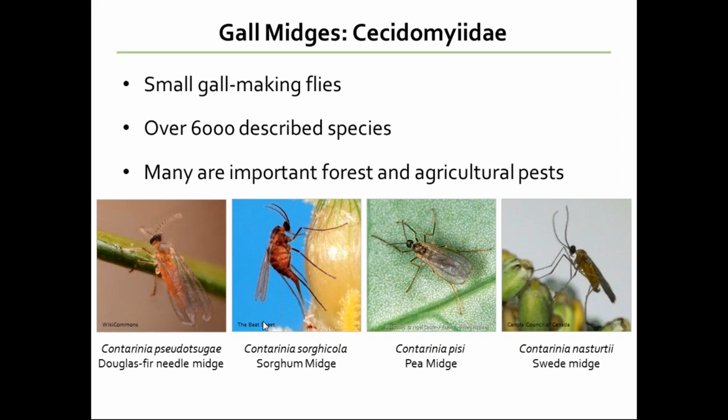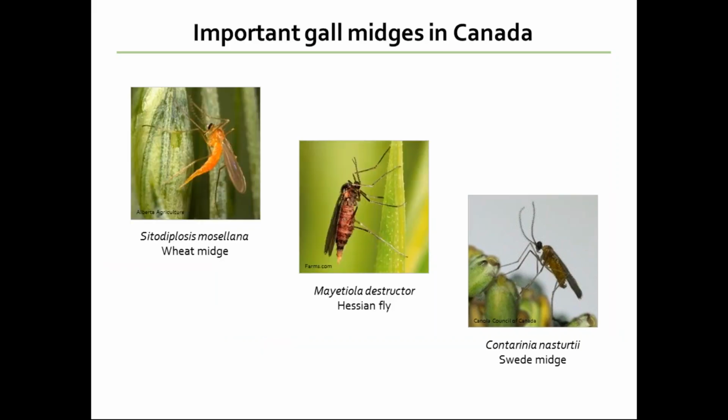Now, I'm sure most of you are familiar with a few different midge species. And midge is kind of a generic term. There's also another group of midges which are biting midges, but we're going to avoid those today and talk about these gall midges. So there's a few important gall midges in Canada, and the primary ones of importance for field crops are these three here. So I'm sure most of you are familiar with the wheat midge, a common pest on wheat. There's also the Hessian fly, which can be a sporadic pest on wheat and other grasses, and then swede midge, again, which will be the focus of today, and that's a pest of crucifer vegetable crops as well as canola.